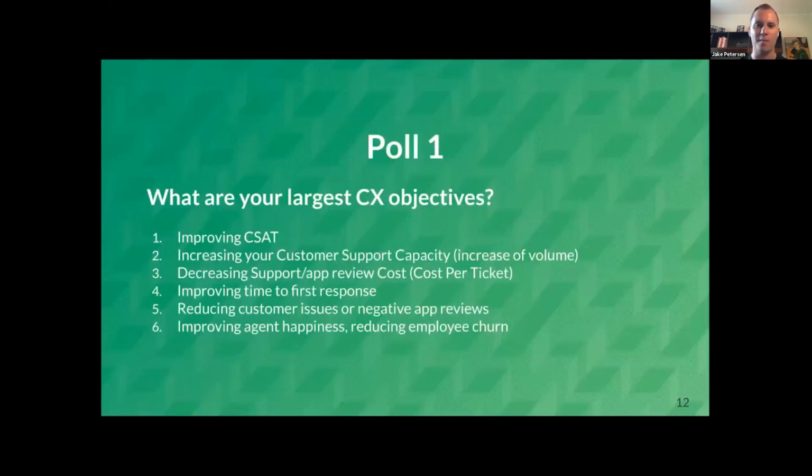Interesting. All right, awesome. So it looks like the number one topic here is reducing customer issues or negative app reviews, which is what we're going to be talking about today. And I'm sure Vera is happy to hear that as well. Improving CSAT is no surprise, coming in at number 2, and we'll talk a little bit about how you can create this good circle of positive reviews coming from good CSAT from your customers, and engaging them to actually go ahead and write good reviews for you.